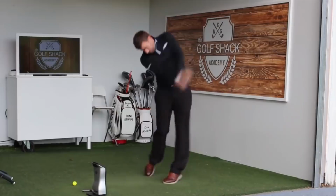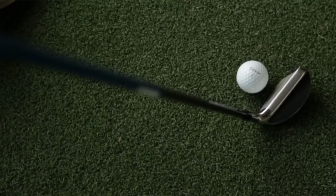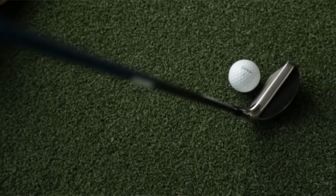They're nice and easy to use, really user friendly, fill you with loads of confidence behind the ball, and they're just really good fun. They make the game fun. So I would really recommend to anyone who doesn't hit the ball that high, struggles to get the ball in the air, or wants a little bit more help, the Cleveland Launcher HB will do that job.